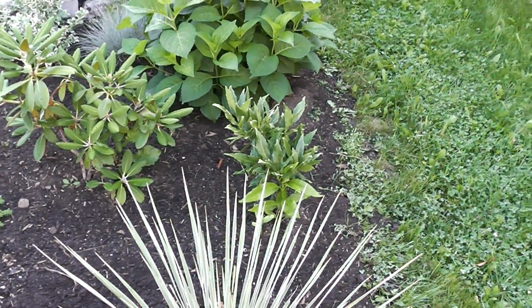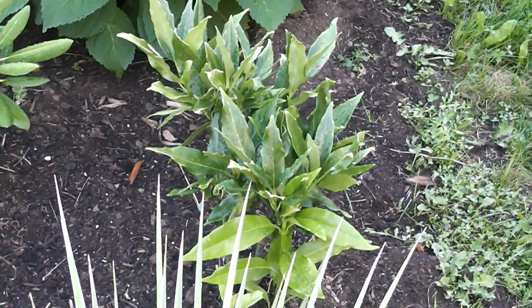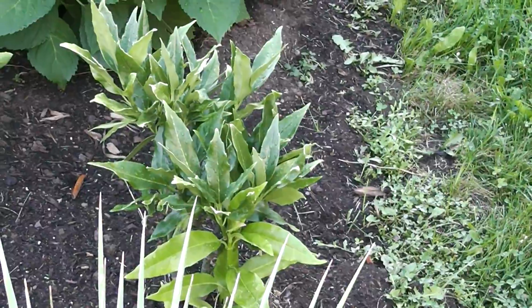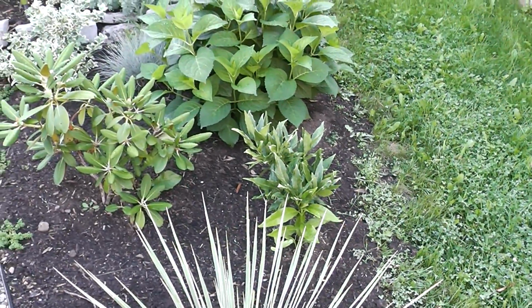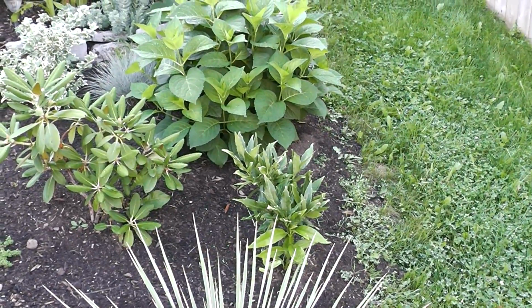So the only thing I lost was one Acuba. I had another Acuba there. I lost that one. This one survived. I don't do well with Acubas either for some reason. This year I'm not doing anything to it. I'm not putting a rose cone over it. I'm just going to wilt proof it and leave it there.